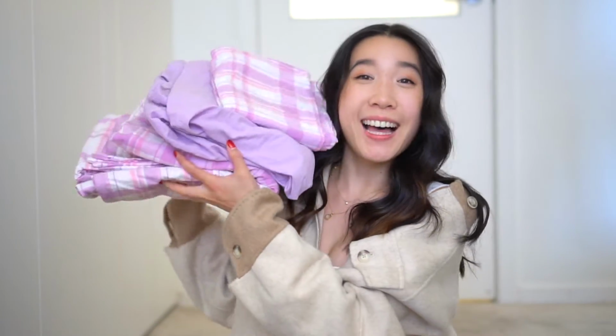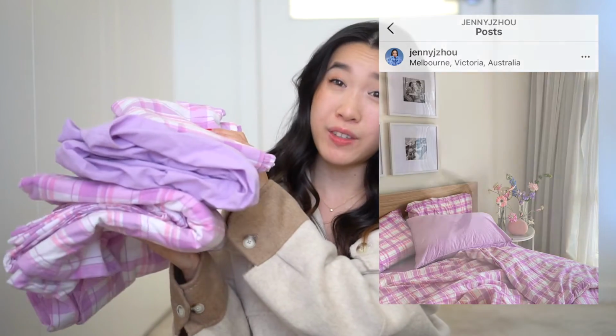But for the styles that I wanted, kind of like the trending Instagram, you know, the tartan patterns, the ginghams, I did find it to be cheaper on Taobao because a lot of those brands were selling it for like $200 to $250 online. So I bought this very beautiful lilac set. I got it in queen, and I think this one was maybe like $50 to $60, which is quite pricey, but I've definitely paid more for bedding, and I think it's such a nice soft cotton material.